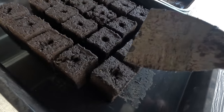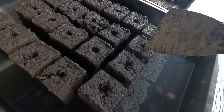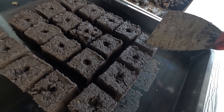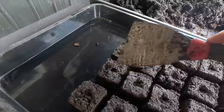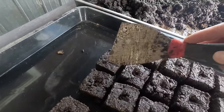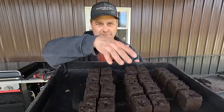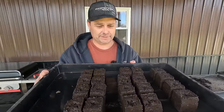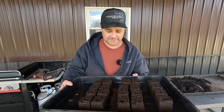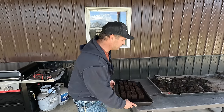So I'm gonna go ahead and push the soil kind of back over the seed, just barely. You could also sprinkle a little peat moss or potting soil back over the seed just to cover it up. I went ahead and I moved these soil blocks around so they're in the types of lettuce and the cabbage that I planted in them. Now this may have looked easy, and this last part was easy. It was fairly easy once you get the mixture right.